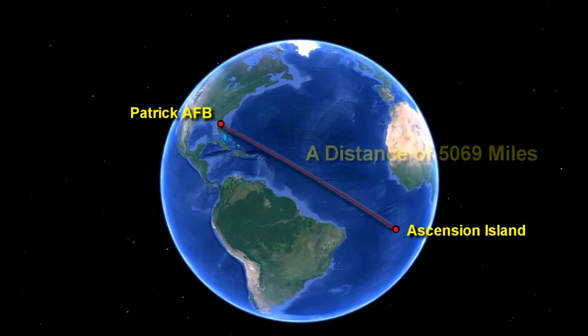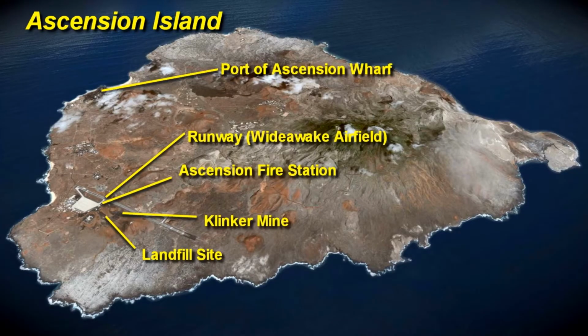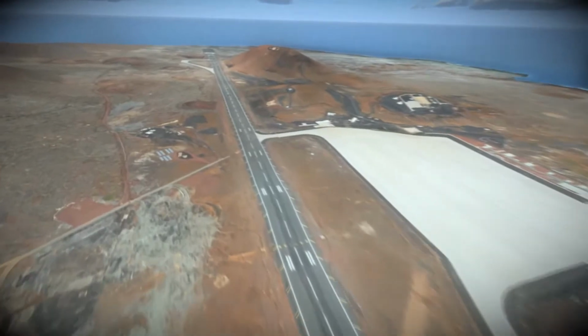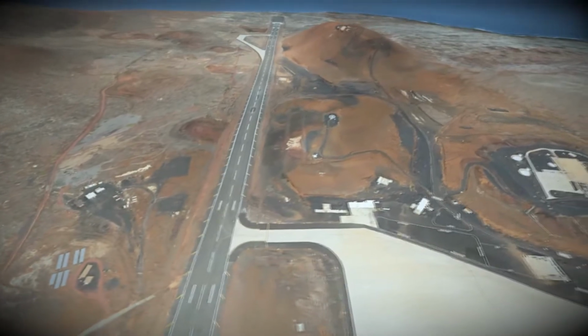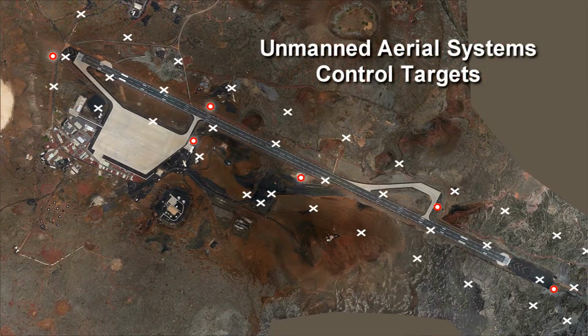On a remote island in the South Atlantic Ocean between Brazil and Africa is Ascension Island. Home to the auxiliary airfield and support facilities built in 1939, it currently serves both the United States and United Kingdom's Royal Air Force. The runway facilities needed a full-depth replacement. The first project step for DRMP surveyors was to perform all of the surveying and mapping data collection.